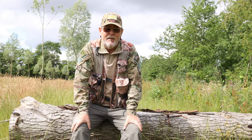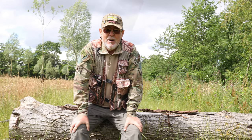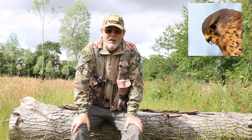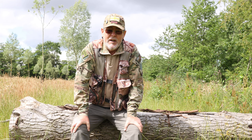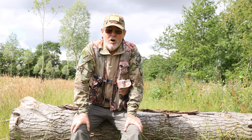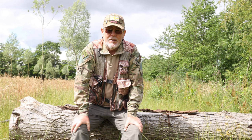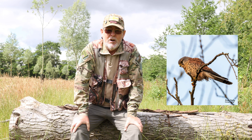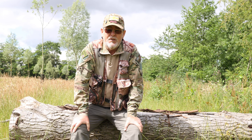It's a great technique. Their eyesight is so remarkable that they can detect beetles up to 50 metres away from a perch. Now, kestrels don't just predominantly hunt from the hover, they will also hunt from the perch. And I want to go through and show you some clips of the sequence of events that a kestrel will go through whilst it's hunting.